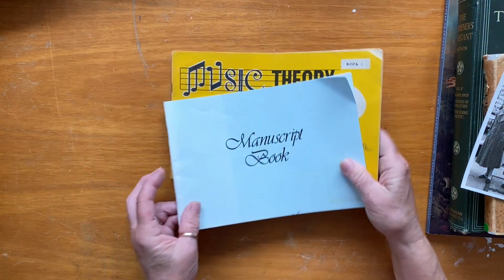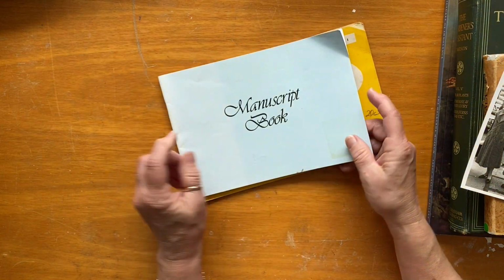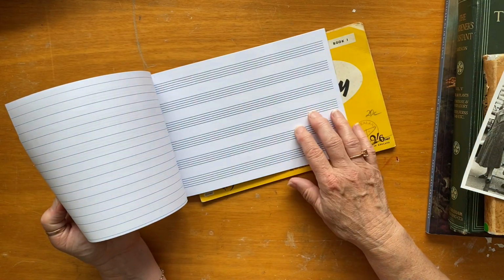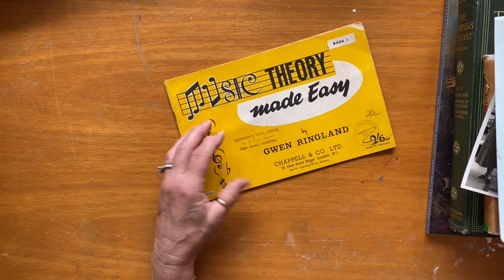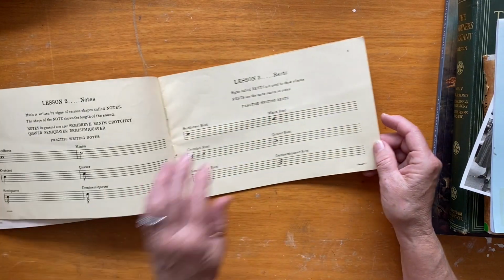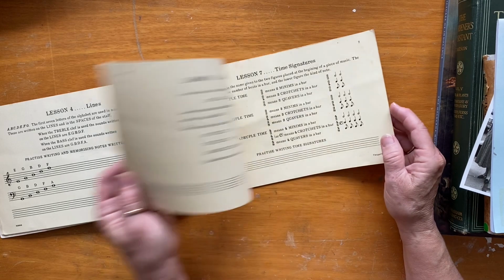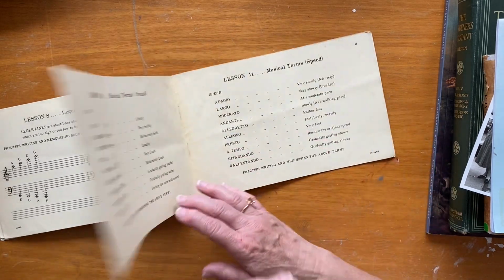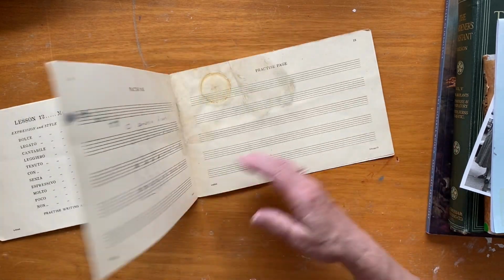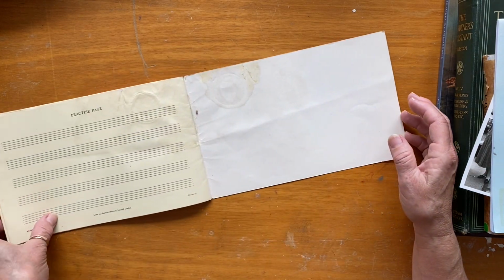What else did we get? Oh, we got two more manuscript books. This one's super white, so I will probably tea or coffee dye that one. And this one's real cute. It's not exactly a manuscript book, but it's like a learning music sort of book, and I really liked it. So yeah, I hung on to that one. It's got a bit of a mess at the back, but that's okay. So yeah, pleased with those.